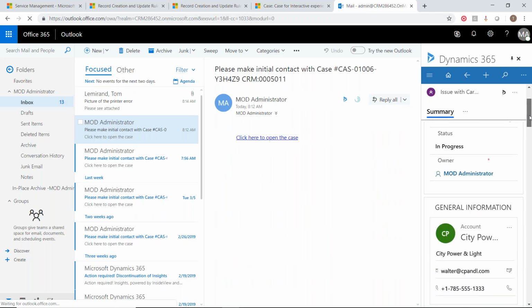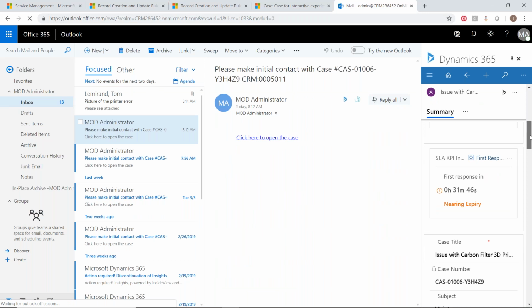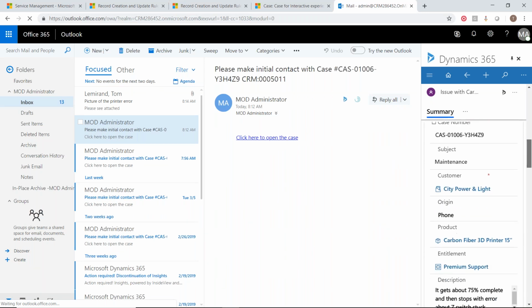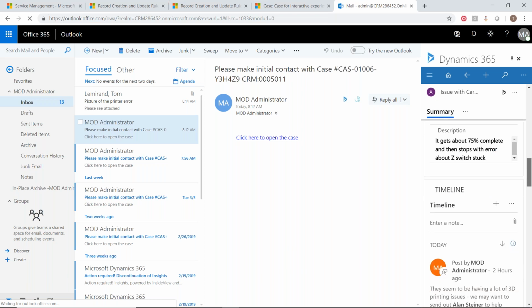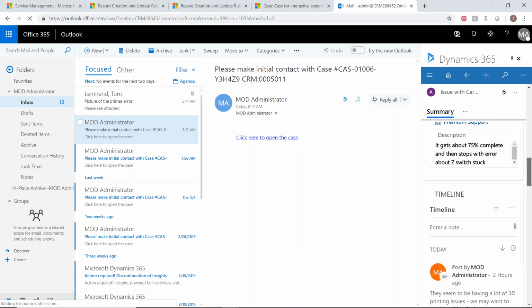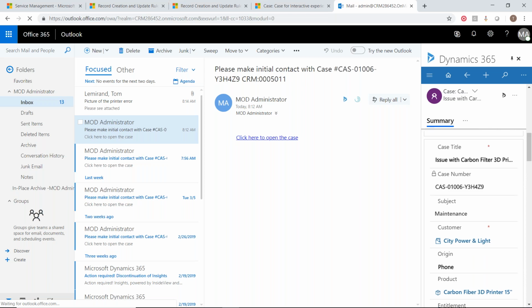So I can tell it's a high priority. I can see who it's for. It's for City Power and Light. I can see my SLA in here. And then I can keep scrolling down and see what's happening with this case, who's all responded to the case, what's in my timeline. So now, again, it gives me multiple different ways for me to be able to interact and get alerted to the cases.